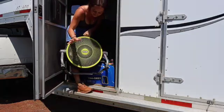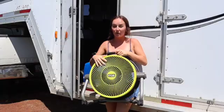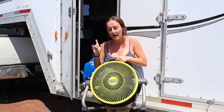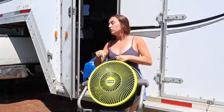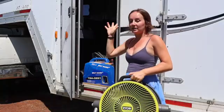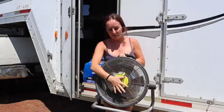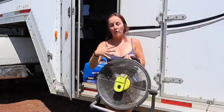Now, my next thing is this Ryobi fan. I have 2 of these in here. I think they're like around $100, maybe a little less than that. These are game changers when you don't have your generator, or can't run your generator because you're at Perry or whatever, they just won't let you have them. These are battery powered with a regular Ryobi battery, so we love these.